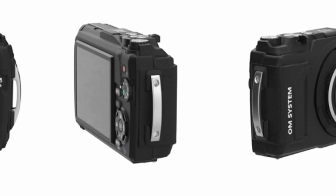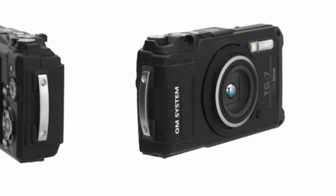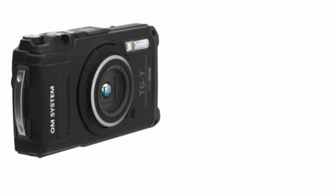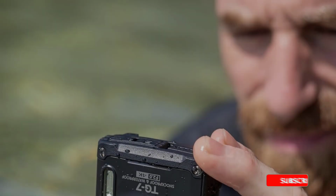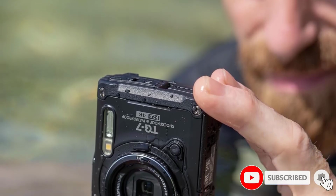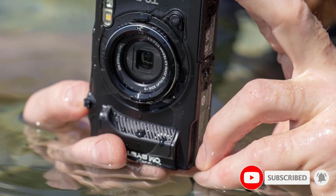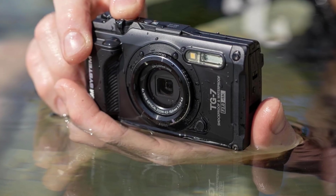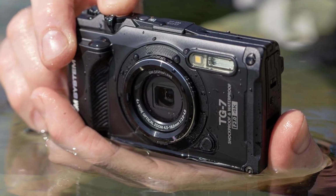The first is that it lets you shoot raw images, which gives you the ability to correct the white balance, which even the best cameras tend to get wrong when shooting underwater. Another factor is that there is a range of accessories for the TG-7, including a light guide that directs light from the built-in flash into a circle around the lens, letting you illuminate close-up objects.